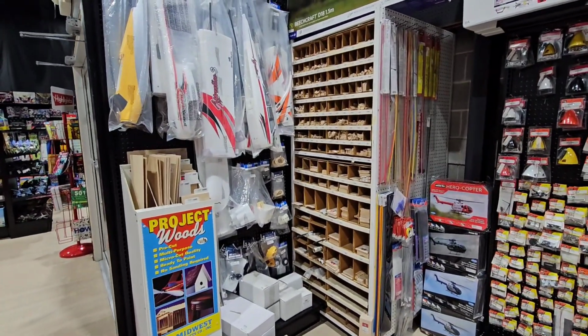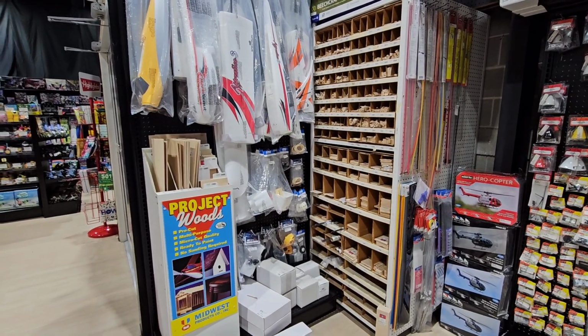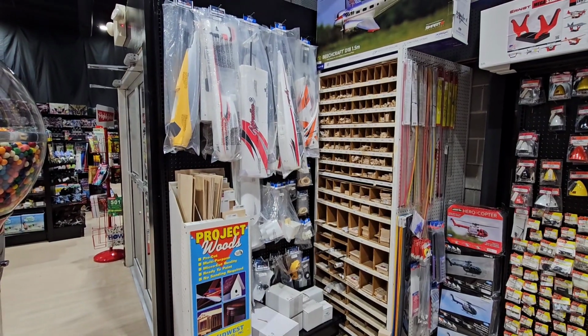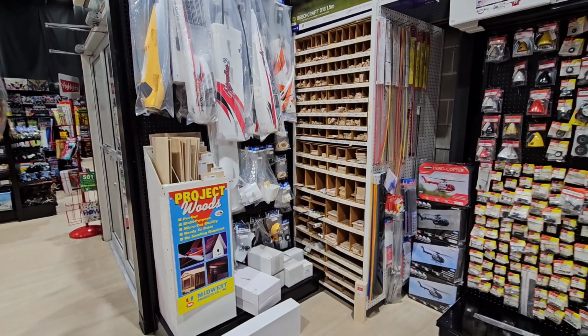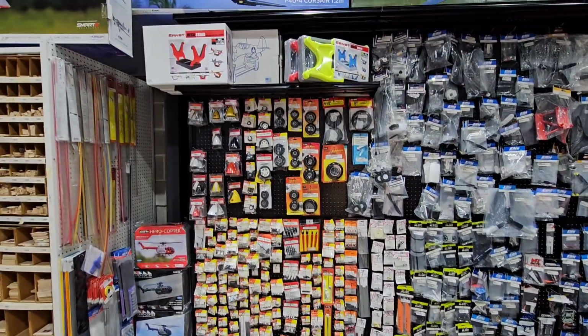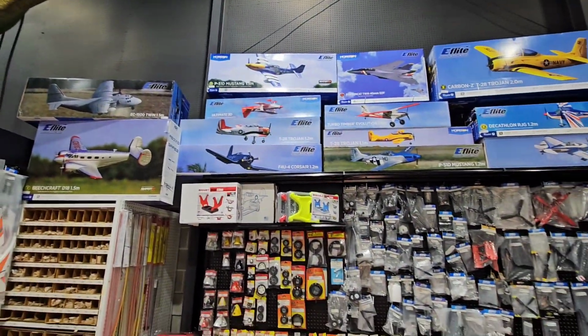We've got your like brass and copper over there, your music wire, brass rods, steel rods, that sort of thing. All the stuff that you guys that still need to build stuff. We still have a good Dubro selection. Still got car stands, still got lots of airplanes, still got lots of balsa.